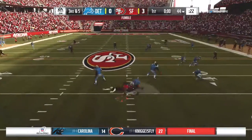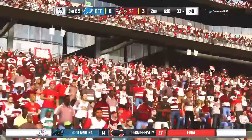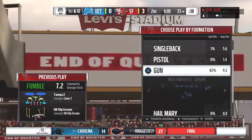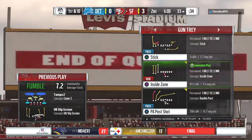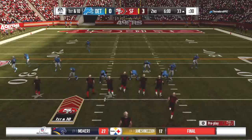Now back to throw. Nowhere to go here. He lost the football. And this is going to be 49er football. 2nd quarter now. Brandon Brown tries to. So they come up 1st and 10 now from the 33.